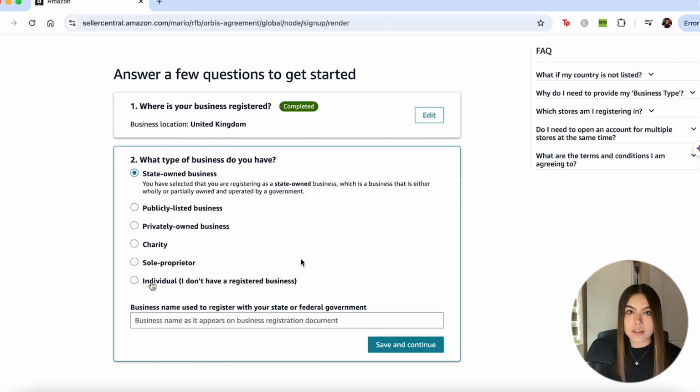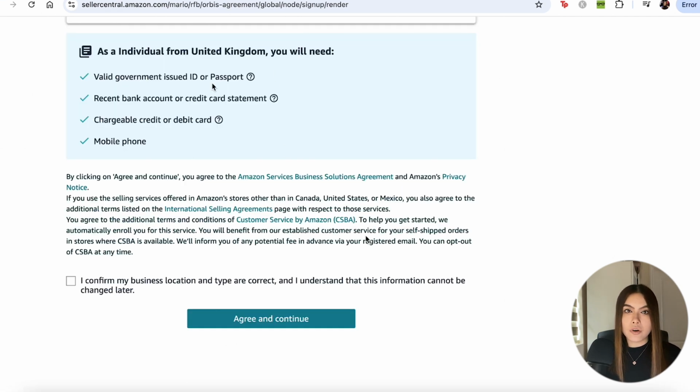Then we select the type of business. We've gone through this. If you have an LTD or LLC, then enter privately owned business, otherwise select sole proprietor. Then it will just tell you what you need, which are the things that I've gone through. So I've selected individual just to get through this tutorial, but if you've selected private business, then it should say all these things and the registration number as well. So tick the box and agree and then continue.